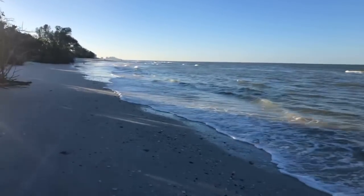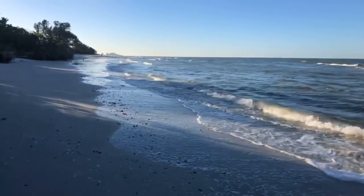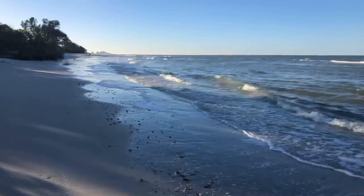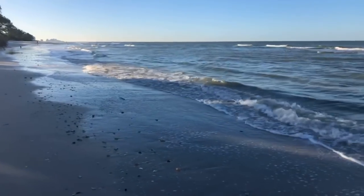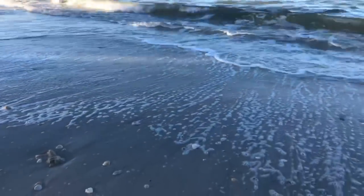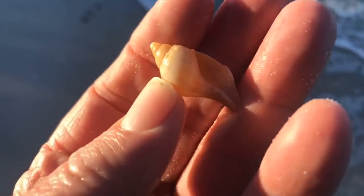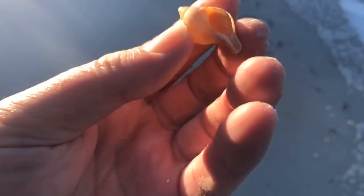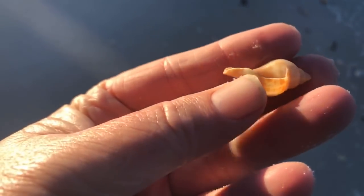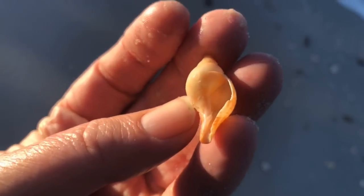Never know, maybe a dolphin will pop up, one or two dolphins. Love seeing those dolphins. We did see some dolphins Tuesday morning. That was great. A very, very welcome sight, seeing the dolphins. Nice little shell there. Not exactly sure what it is. Nice little one. Yeah, it does have a chip in the side there, a little chip. Still a little keeper. They don't have to be big.